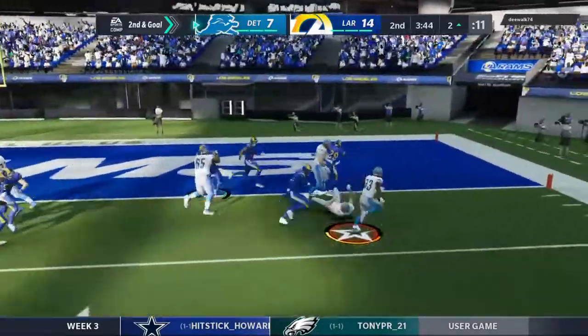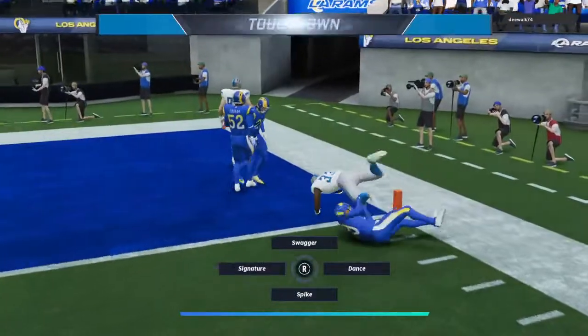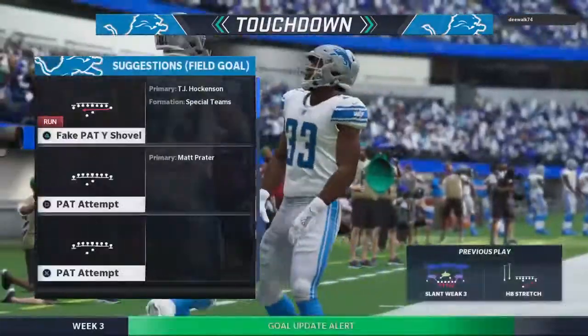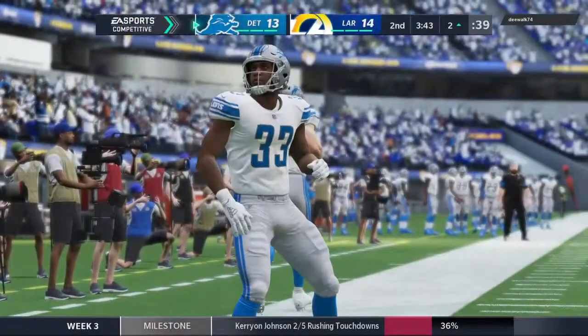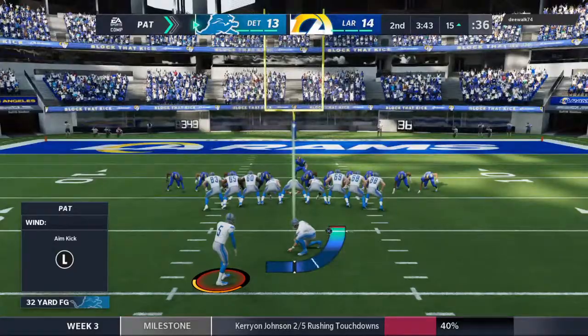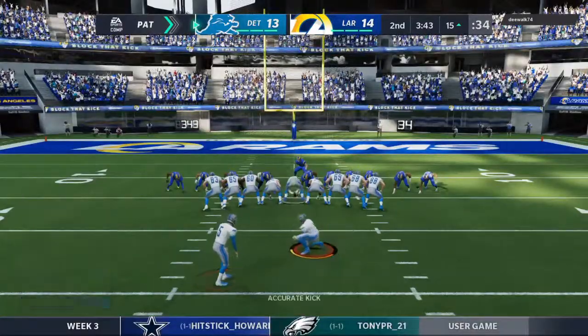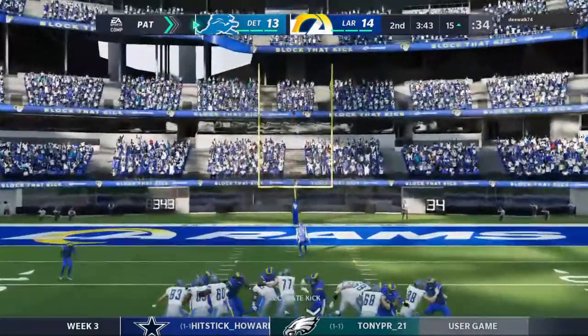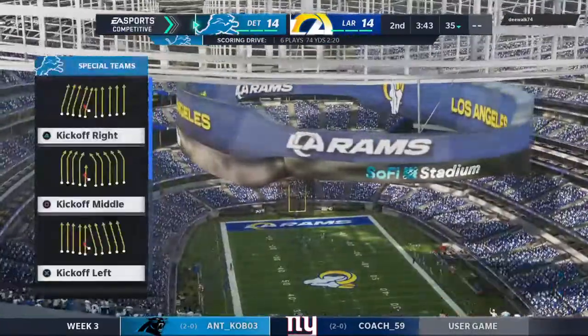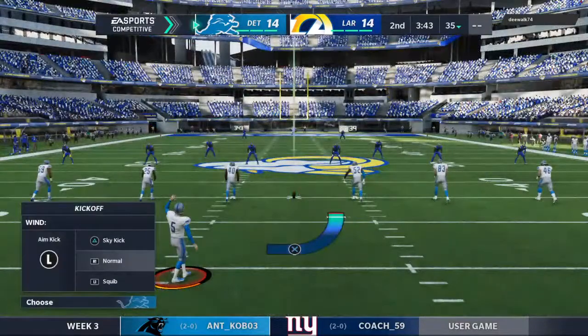They'll run it with Johnson. And he's going to take it in for a Lion touchdown. Kerryon Johnson, his 2nd touchdown on the season. And the Lions are an extra point away from tying this thing up. And we've got a good one brewing. We're all knotted up at 14. That ties the game at 14.